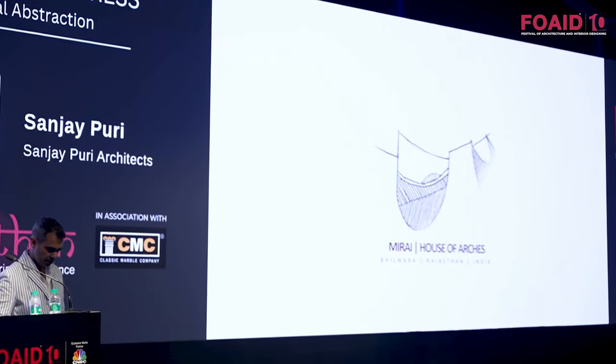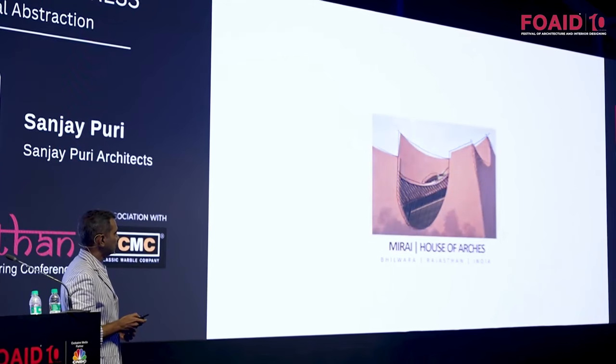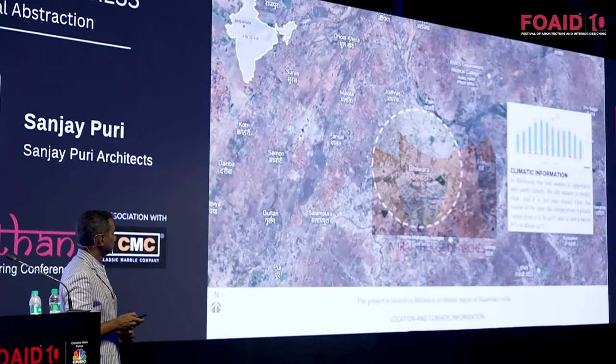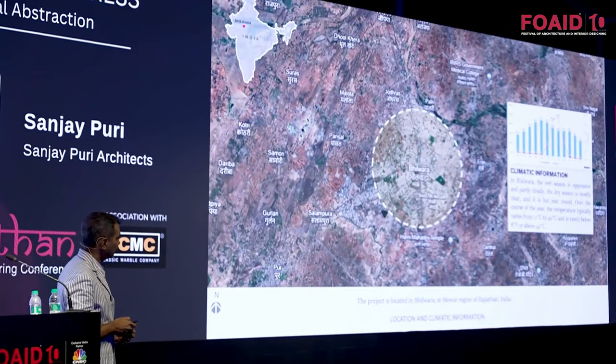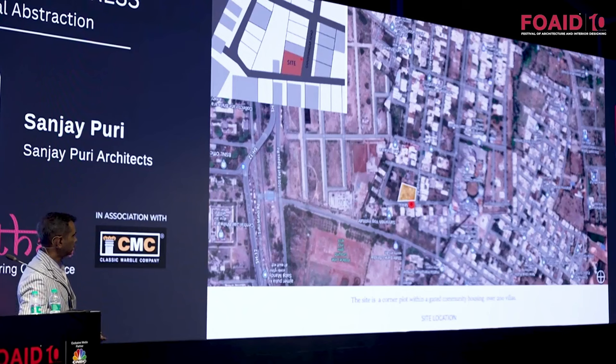The second house is Mirai, House of Arches, which is built on a plot which is less than half the size of the Jaipur one. It's a very small plot in Bhilwara, which is a two-hour drive from Udaipur city in Rajasthan, and again, very, very hot. So this is the site. It's within a housing project of 140 bungalows, and this is a corner site.